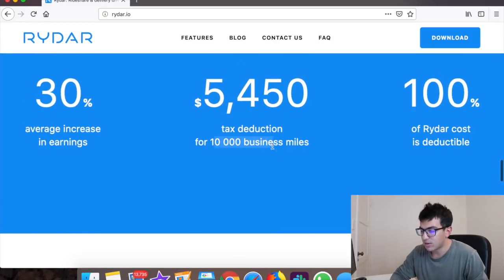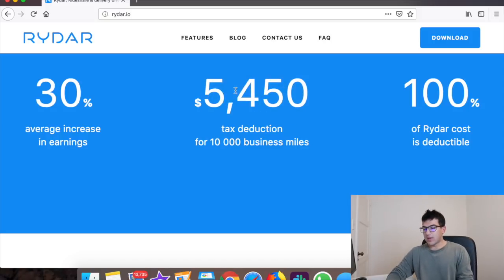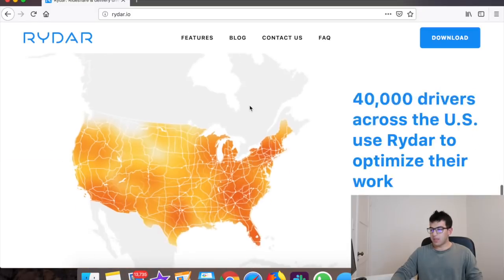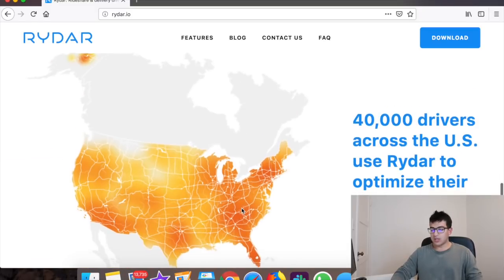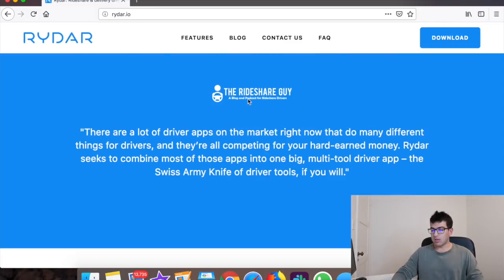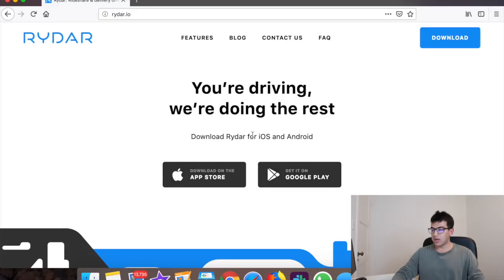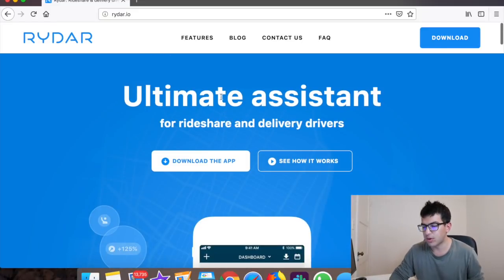Yeah, so for 10,000 miles, it actually just went up to 58 cents, so this should be like $5,800. And it's all around the country, so it's not specific like a lot of these apps are. The Rideshare Guy talked about them, which is pretty cool. Then you can just download it here. I don't have a referral code or anything, but they seem pretty sweet.